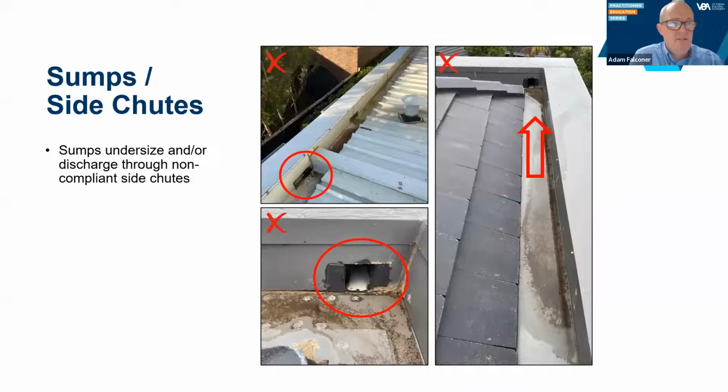Sumps and side chutes. Box gutters, sumps, rain heads and side chutes seem to be our biggest headache in the industry, and I'm sure you are just as frustrated as we are. Here are a few examples of some very common non-compliant installations. Box gutters holding water. These examples here, they don't discharge via sumps or rain heads. Instead, they discharge through a side chute, and quite small ones at that.